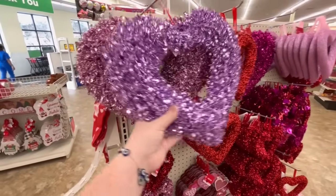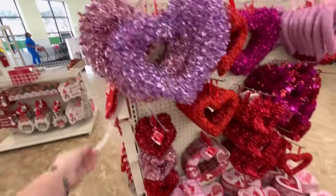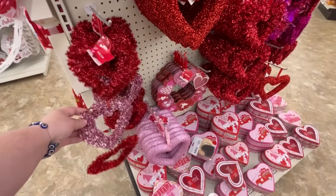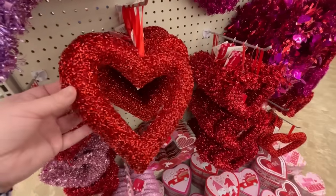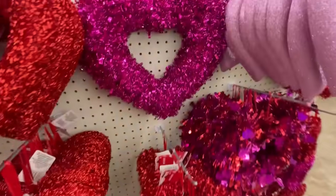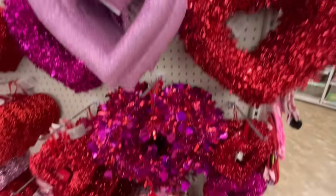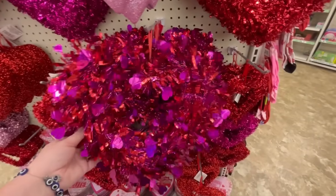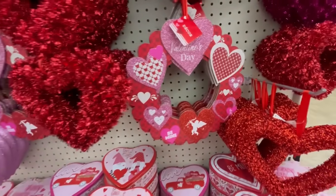They also have some really cute decor right here, like little wreaths, I guess you could call them. I call them little tinsel things. I don't know. This one looks more beady. I can't believe my camera's not really picking up how pretty and shiny these are. Okay, that one was really shiny. That's picking up nice. But yeah, really cute stuff. More little wreaths down there.